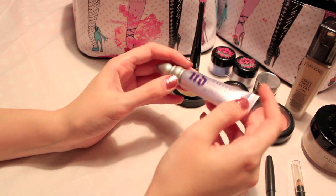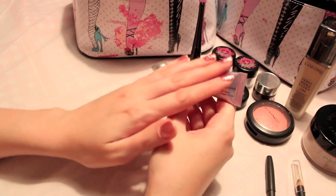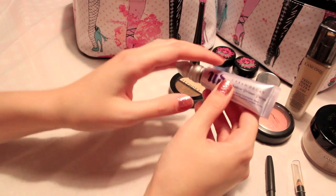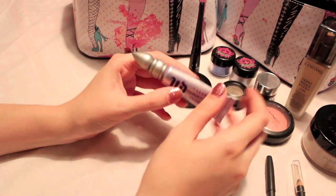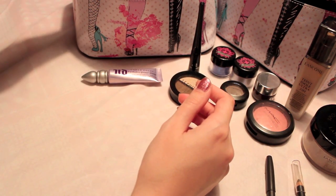I really like this new squeeze tube packaging. Before, it used to be in a bottle with a wand, and it made getting the product out very difficult, so this was very smart repackaging. That was a number of years ago, though.